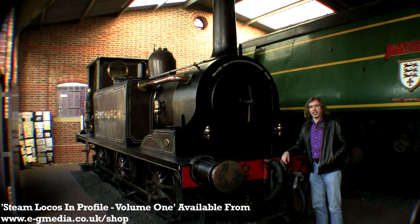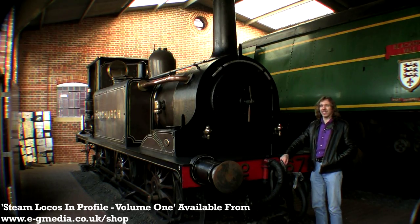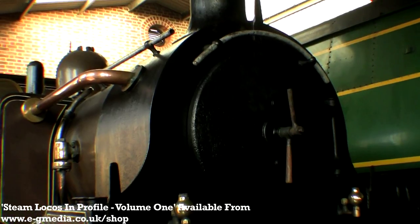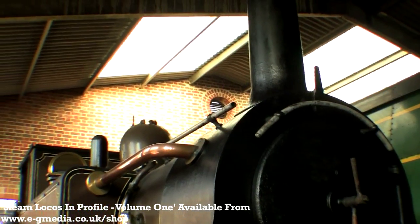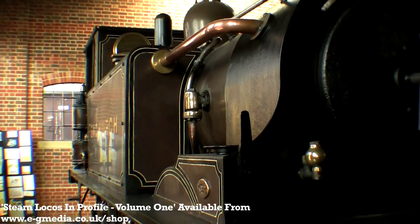For several reasons, the name William Stroudley is synonymous with the London, Brighton and South Coast Railway. Introducing a yellow shade of green, updating Brighton Works to really put it on the map, and introducing these, the A1 tanks. 50 of them were built between 1872 and 1880.